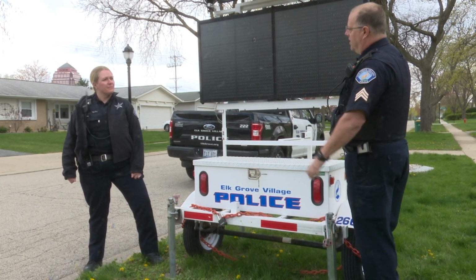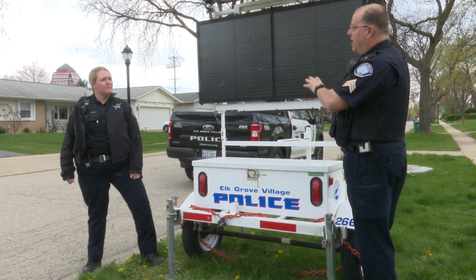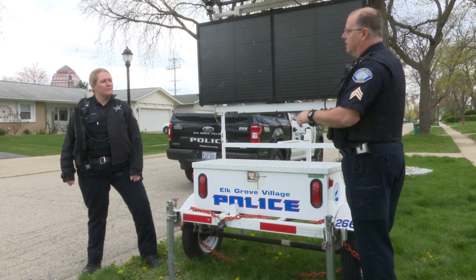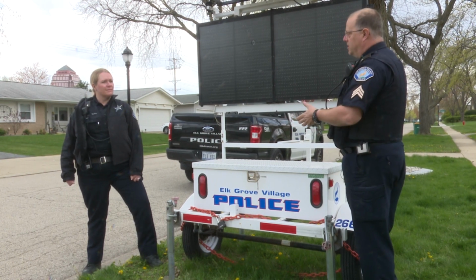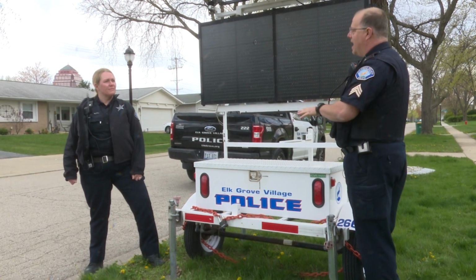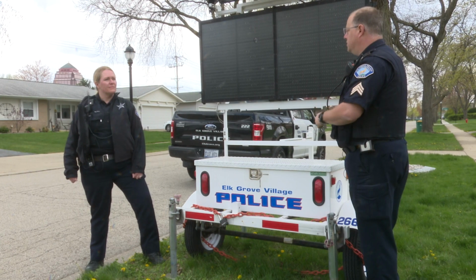One of the ways we do that is a visual display. If someone's driving by, it'll display their speed and remind them how fast they're going in a residential area. We can also use this to record data so that if we do decide to do enforcement action on that street, we can really focus our efforts to specific days and times when we find people speeding up and down the street. It makes us more efficient.